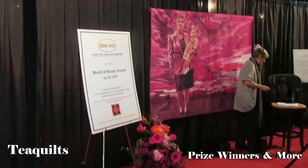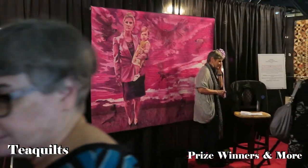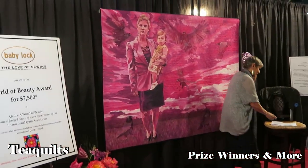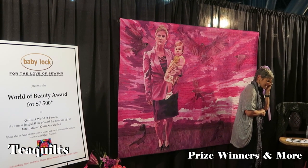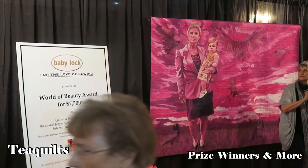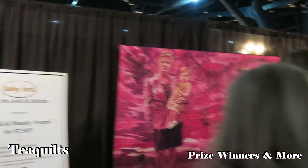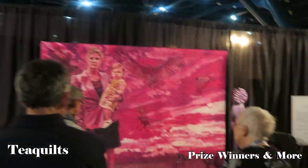This is Baby Lock's World of Beauty Award. I got the designer inside. It's a $7,500 award. Quality is what it's called, by Hollis Shetland.